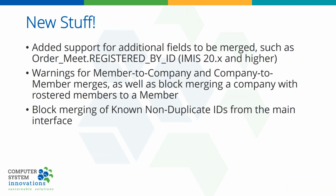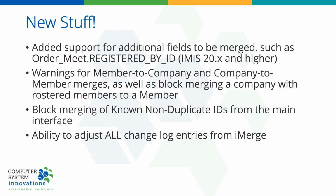Same thing, block merging of known duplicate IDs. As I said, you're going to mark all these IDs that you know are duplicates and they're bad, and that's great, but now you're in your main screen and your temp doesn't know that, and he or she goes and merges them. It's actually going to block you. You will not be able to merge a known duplicate ID from the main screen.